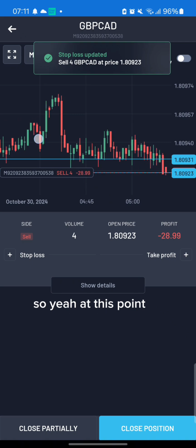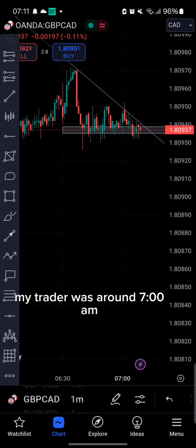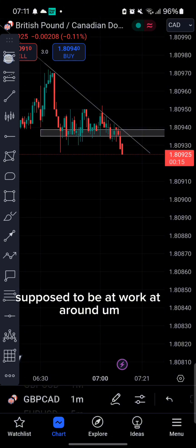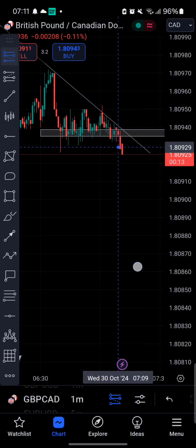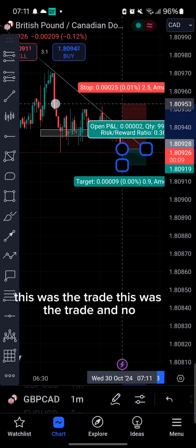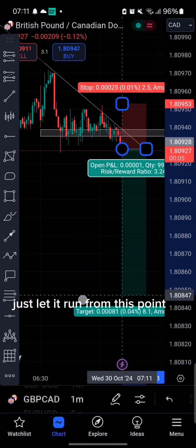So yeah, at this point I placed my trade. It was around 7 a.m. I think I was preparing to go to work. I was supposed to be at work at around 9 a.m., if I'm not mistaken. And then this was the trade, and I just let it run from this point.